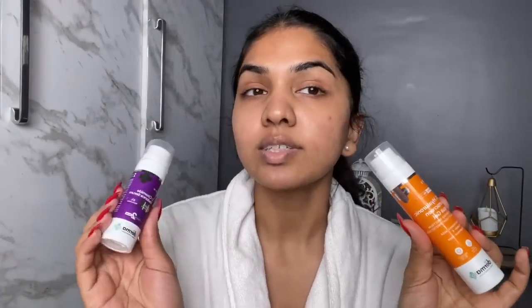What else to say? So these are my 2 new favorites in my skincare. I've been really loving them. I highly recommend them. They're great no matter what your skin type is.